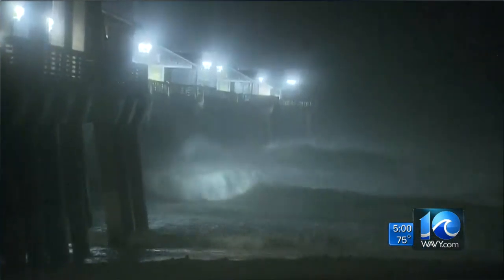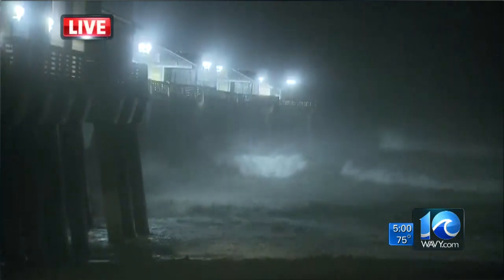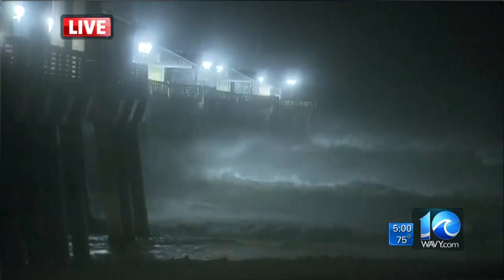Let's show you some powerful video. It can show you how this storm is affecting the Outer Banks. This is a live picture right here of Nags Head. This is by Jeanette's Pier, and you can see just how strong those waves are striking that pier. The good news is it looks as though the pier is holding up well. So very powerful picture there, though. Yeah, those waves are ferocious.